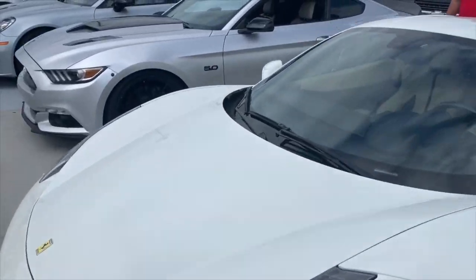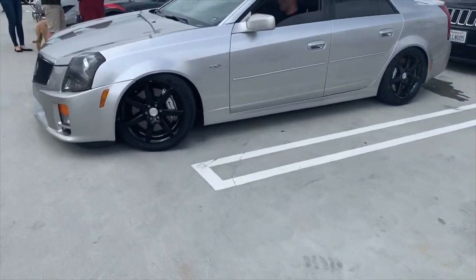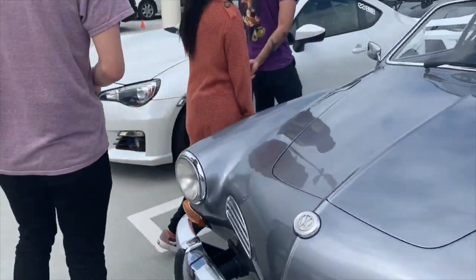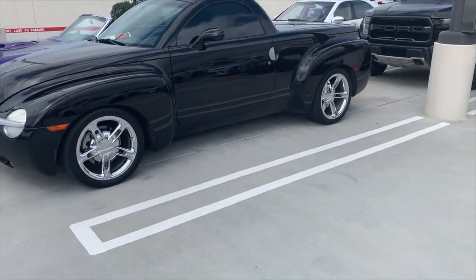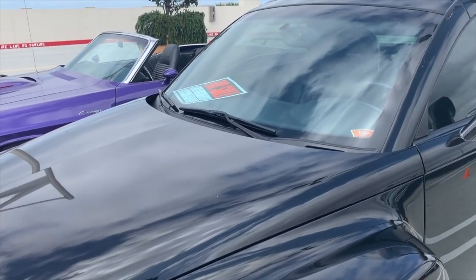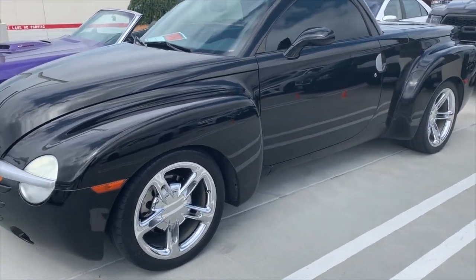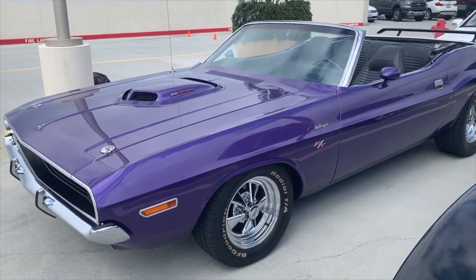458 Italia, Mustang, Porsche, Cadillac just leaving us there, C7, and then a really cute little Subaru BRZ. This Chevy, these things are interesting. Believe it or not, they're a convertible. They're pulling big money. They're called an SSR. This is a 2005. Considering how old these things are, they're still pulling mid-30s, which is interesting. They run an LS engine, LS2 I think, in a lot of them. Very interesting, the fact that it's a convertible as well as being like a pickup.